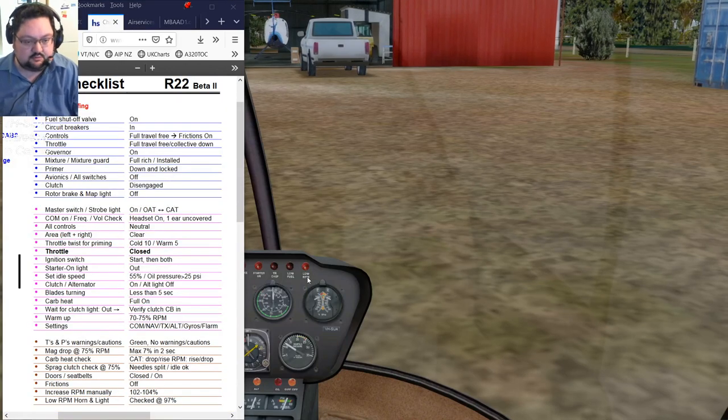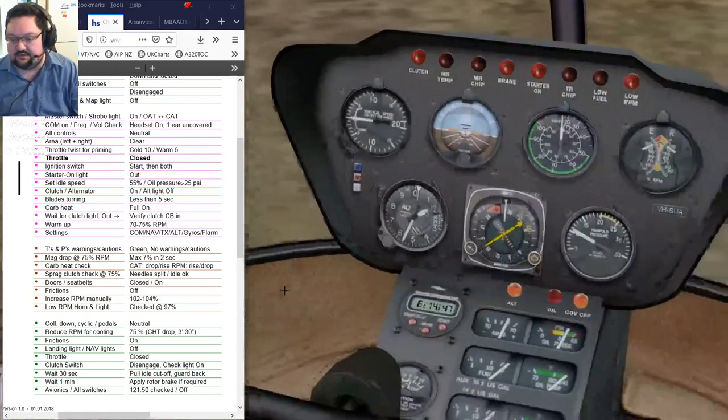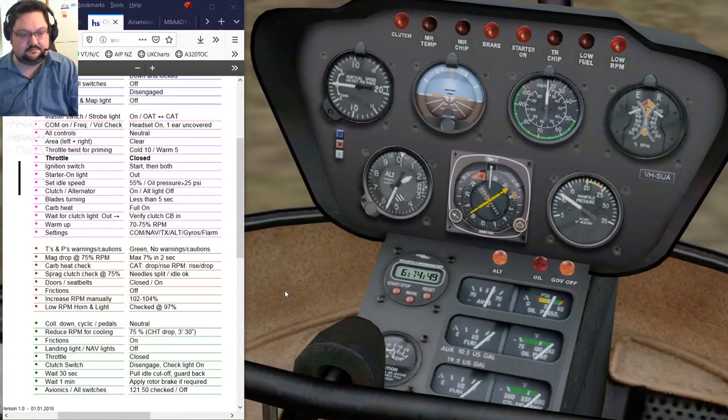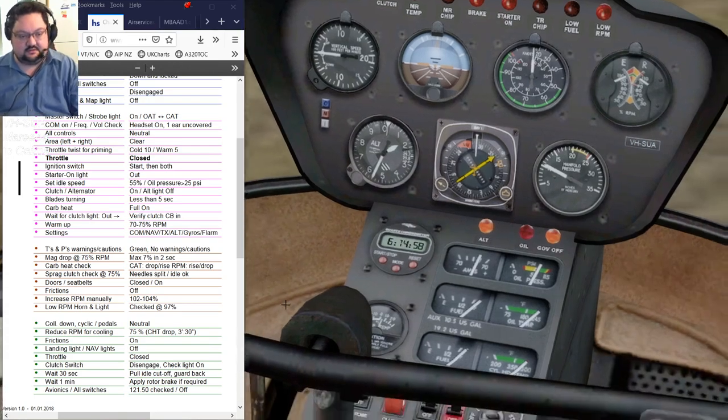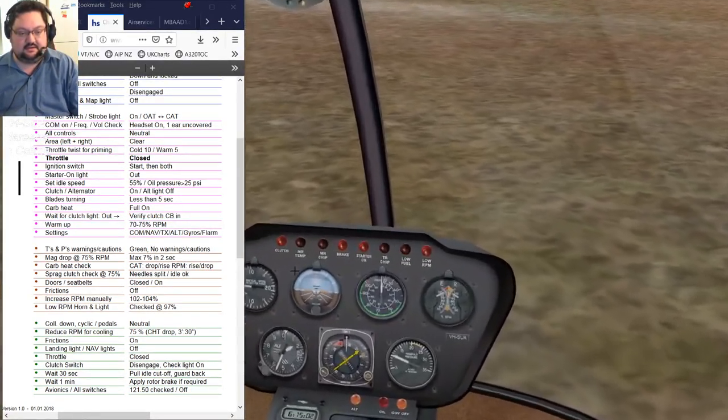Last of the checklist. Warm up is done. Temperature pressures in the greens, no warnings. Carb heat check was done. Sprag clutch check at 75 was done. Needles did split. Idle is okay. Doors are closed. Seat belts are on. Friction knob is off. And I'm going to check the RPM.